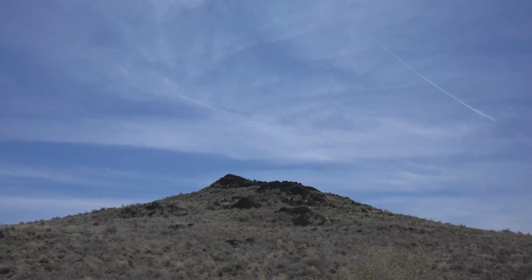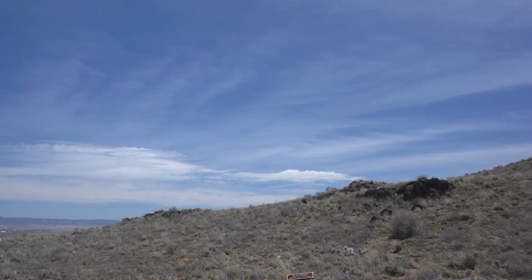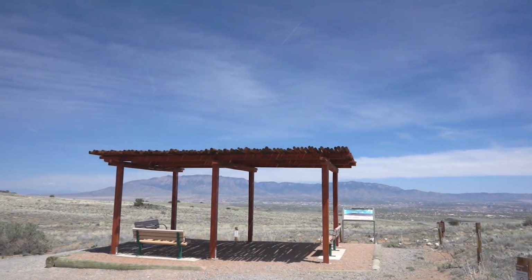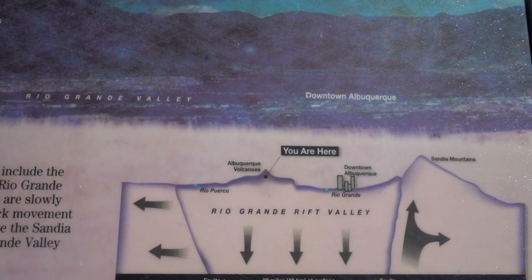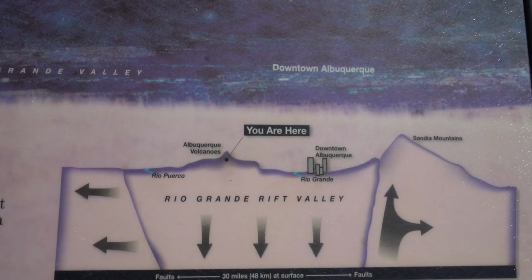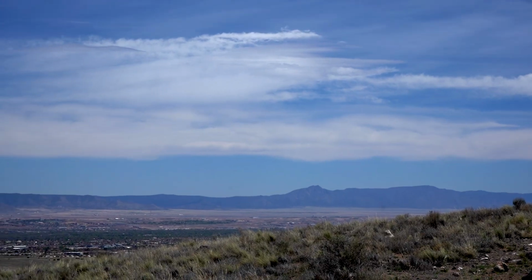First along the trail are the JA volcano, which is southernmost, and an overlook with views of the city of Albuquerque and the Sandia Mountains to the east. The volcanoes, along with the city itself, are located in the Rio Grande Rift Valley, which is a thin area in the Earth's crust. This rift is formed by the crust pulling apart, forming both the valley at the base of the Sandias and the volcanoes themselves.